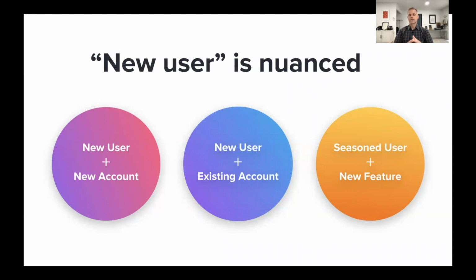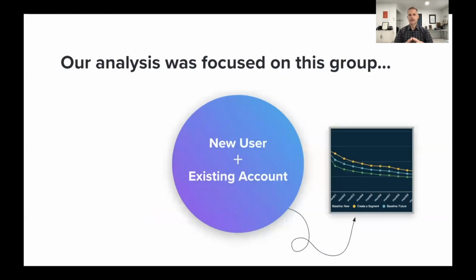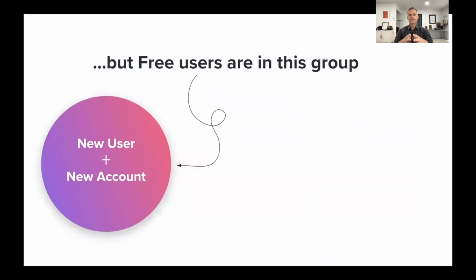Now, the key point is that the analysis we conducted that I mentioned was done with all Pendo users. And the lion's share, the majority of those users fall into this category. They're new users at an existing account, meaning they've come in months after the fact. They didn't receive, say, human-led onboarding. And so they fall into this category. But Pendo Free is comprised almost exclusively of new users at new accounts, because this is a new organization signing up for Pendo.